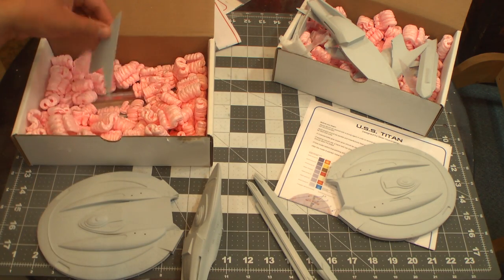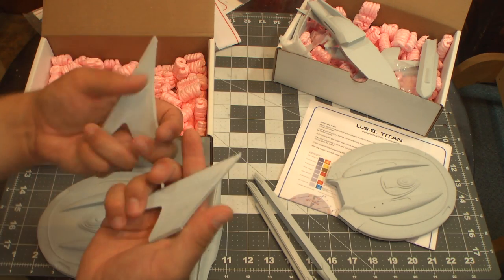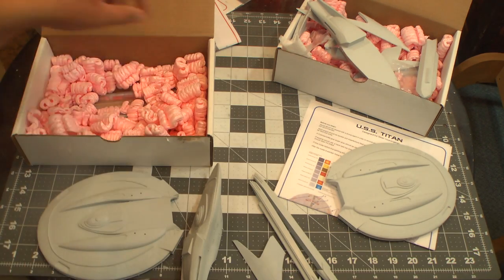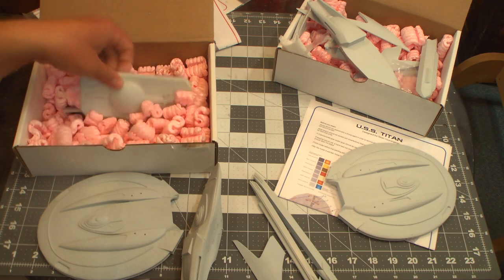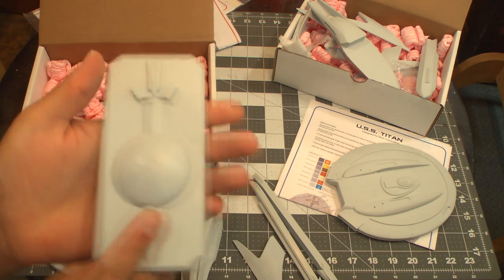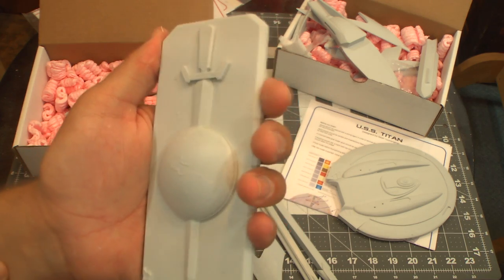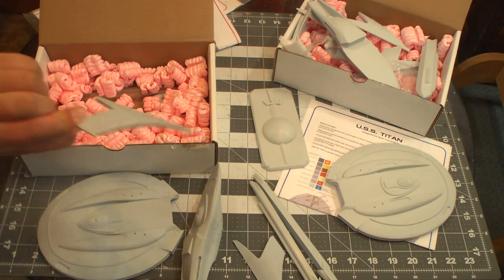And what else we got? We got a pylon, which I'm pretty sure they're the same. Yep. Pylons are the same. And oh, here we go. Yeah, there we go. That's pretty cool. I'm digging that. Very cool. I'm digging that so much. And we got our other pylon.